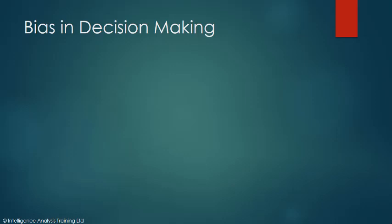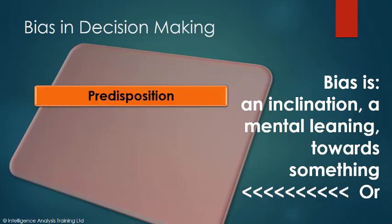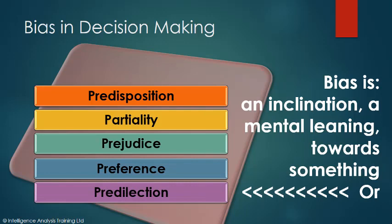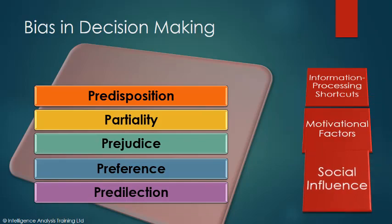Bias in decision-making. Bias is an inclination, a mental leaning towards something, or a predisposition, partiality, prejudice, preference, or predilection. It arises from various processes that are sometimes difficult to distinguish. These processes include information processing shortcuts, motivational factors, and social influence.